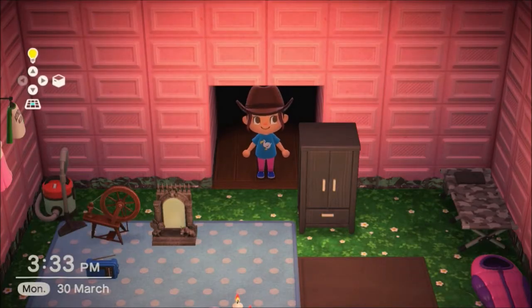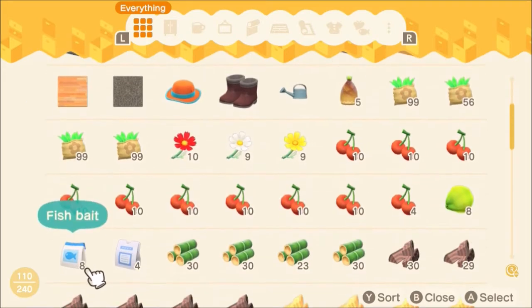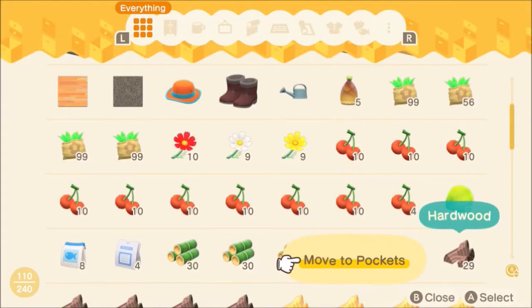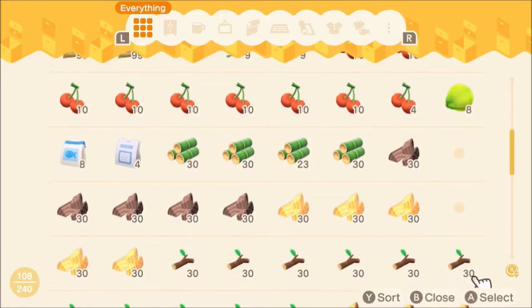Just wait for it to load. So yeah, it's a bit messy because I haven't really had a chance to reorganize it. But this is the room storage. So as you can see, I've got various things. And I'm now going to take out my crafting materials because last night when I went to the island to get the butterflies, I ended up dropping all of my tools there to make space for more butterflies.